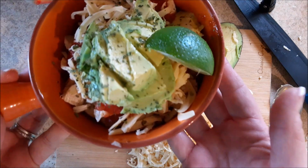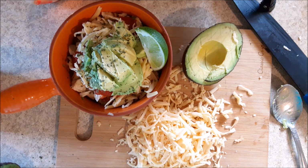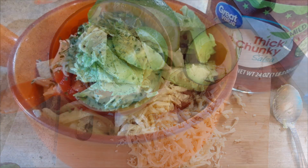You cannot say that doesn't look good. Unless, of course, you don't like avocado, beans, cheese, or chicken. Then you can say it don't look good.